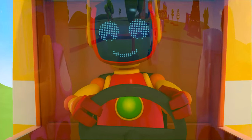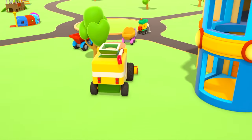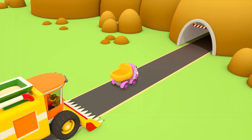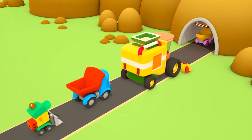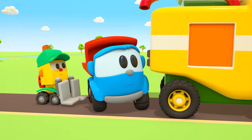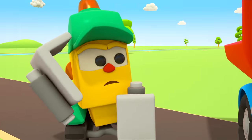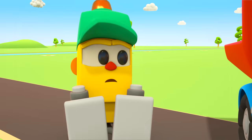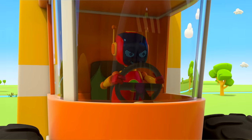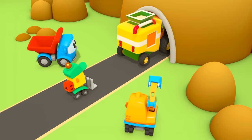The red robot is going to drive the huge vehicle. Watch out! There's a tunnel ahead. Oh! Whoa. What's wrong? Are you stuck? And what now? Has the robot thought of something? He's pressing the accelerator. Stop! The combine harvester is too big.